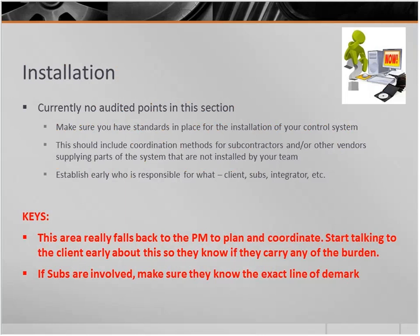So then installation. Installation is in section 6. It doesn't currently have any audited points associated with that, but I just pulled out a couple of keys for that. If you look at this section, this is what it says. Make sure you've got standards in place for installation, that you have coordination methods with your subcontractors, and you may not have a subcontractor, but likely you're working with other contractors on site to get it installed, and in particular, your electrical connections are going to be working. You may not have them subbed under you, but they're still one of the subcontractors on the site that you're going to have to depend on to do it well. And then establish early who's responsible for what. So the client's going to do this, the subcontractors are going to do that, the integrator is going to do this. So that's part of your kind of pre-startup plan.